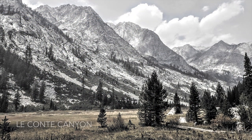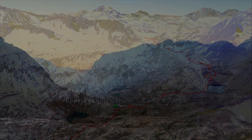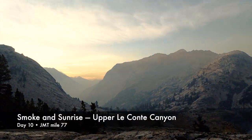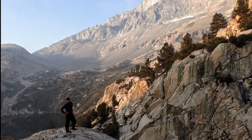I made my way up LeConte Canyon to set myself up nicely for the next day's hike to Muir Pass. The upper part of the canyon was sweetly solemn. Dawn was unusual in that the air quality was poor early, then cleared some as the morning progressed.